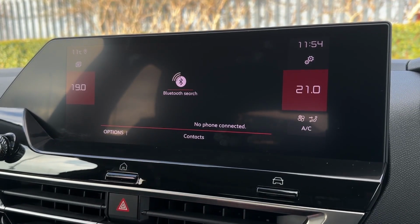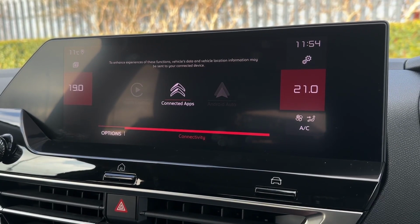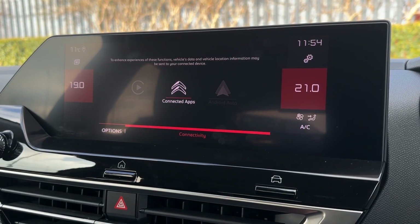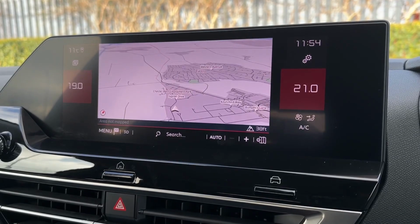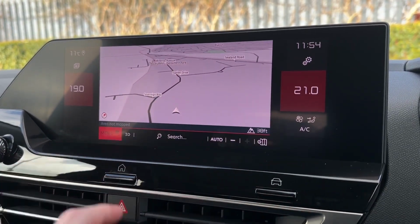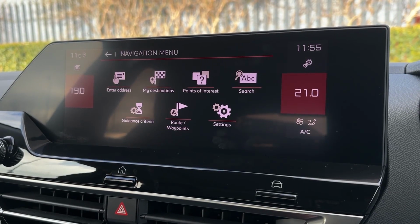It even comes with the smartphone integration system, so you can actually connect via USB and use some of your smartphone's applications through the screen, whether this be your own personal navigation or media such as Spotify and Apple Music. Under navigation, you can find a nice clear map that allows you to zoom in and out for a better view, and the full menu itself gives you your points of interest, new destinations and any saved ones.